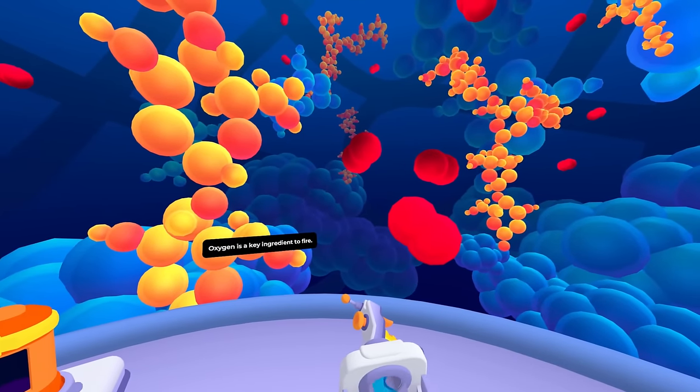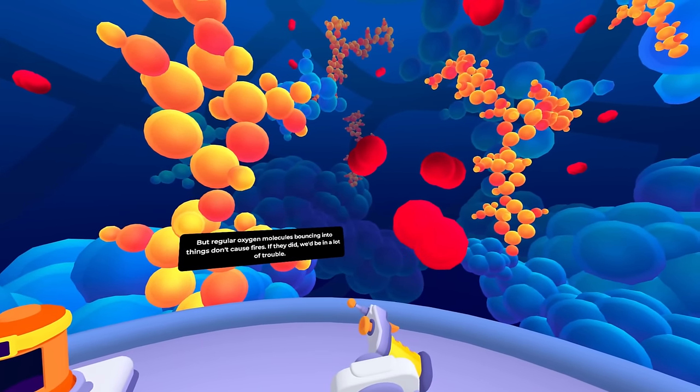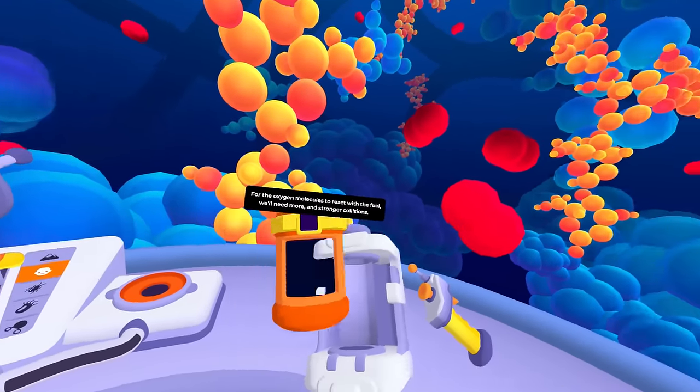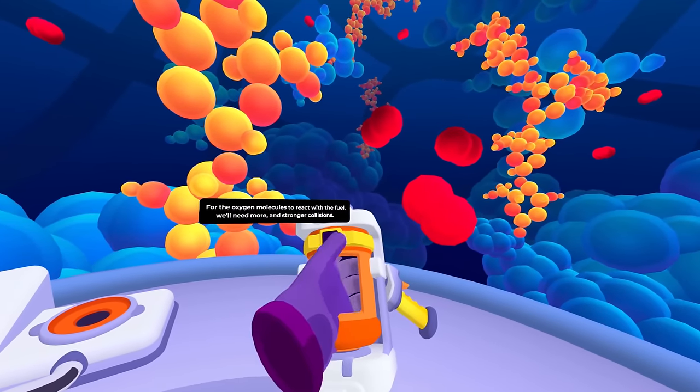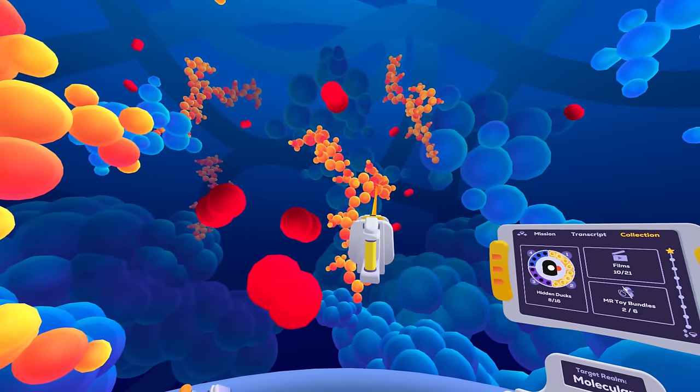Oxygen is a key ingredient to fire, but regular oxygen molecules bouncing into things don't cause fires. If they did, we'd be in a lot of trouble. Yeah. For the oxygen molecules to react with the fuel, we'll need more and stronger collisions. So let's take this?